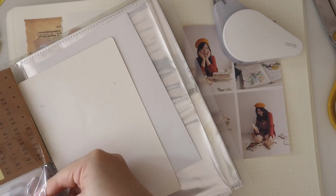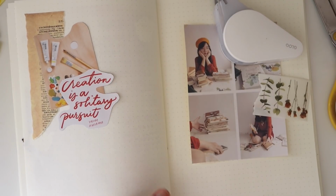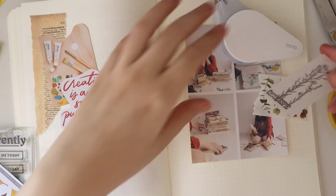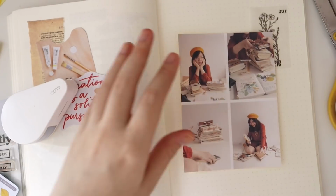The color scheme is directly up my alley with all the warm tones, and I just wanted to play around with that. And so, as I mentioned earlier, I no longer over-decorate my journal spreads. It's something that I guess I'm learning as I get older and the more I do journaling.